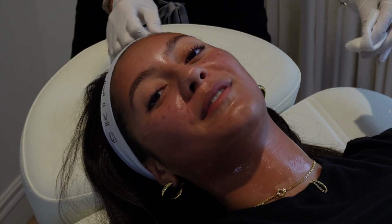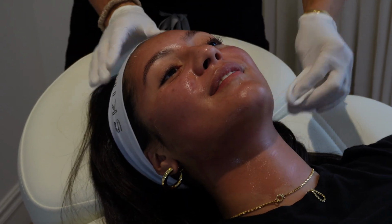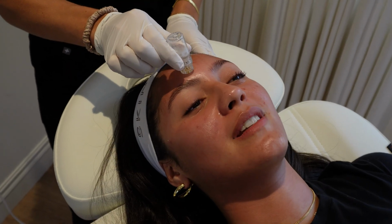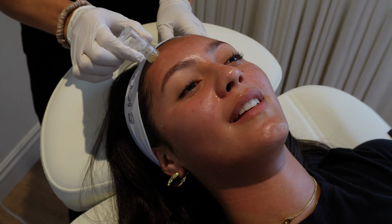Oh my god. So the redness is normal. Lauren has confirmed. Makes me feel a lot better. So these are just a bunch of needles going into my face right now? 24 karat gold so you can see. Bougie.